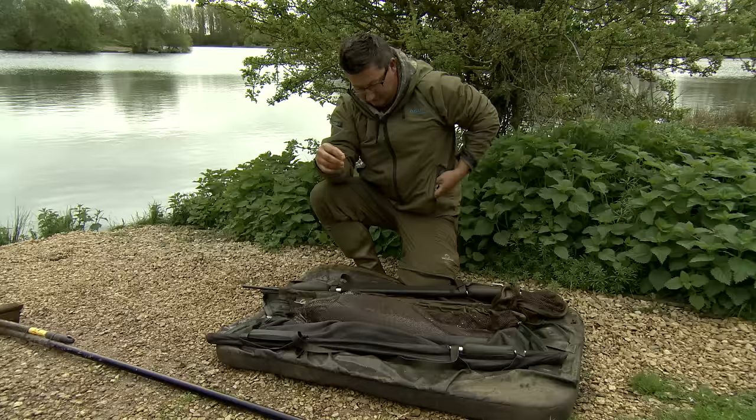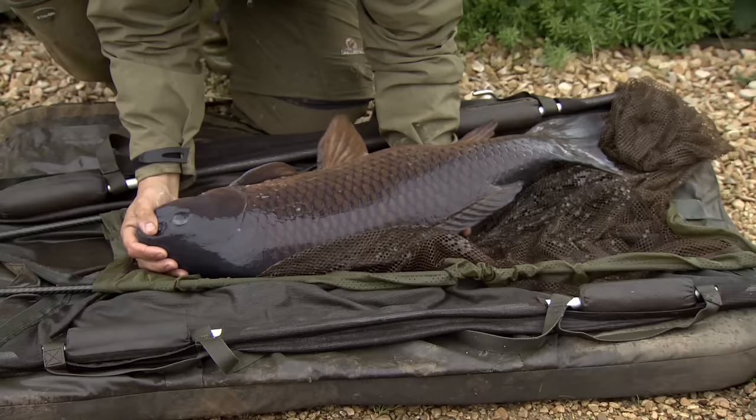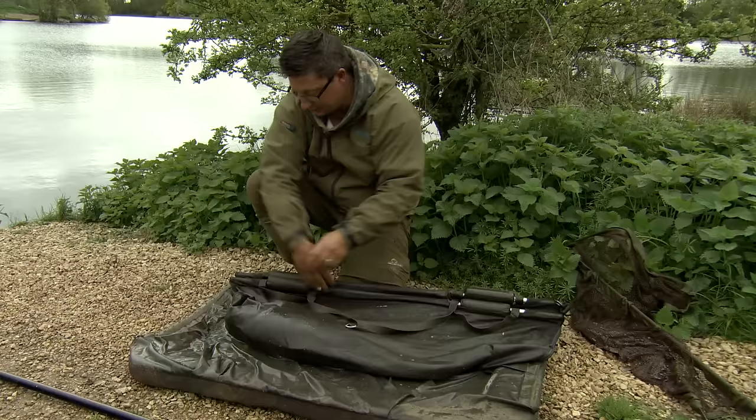And then, again, just cover his face up if he's thrashing about. And literally, you can slide him out of there or just lift him over the top of the net. I'm just going to lift him over the top like so. There you go. Net out of the way. What a lovely carp that is. Absolutely classic common carp. And then fold that over the top. And then the zips at either end, making sure you don't zip up any fins in there.